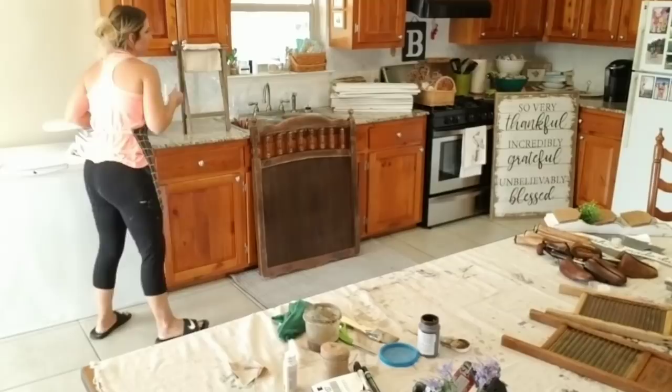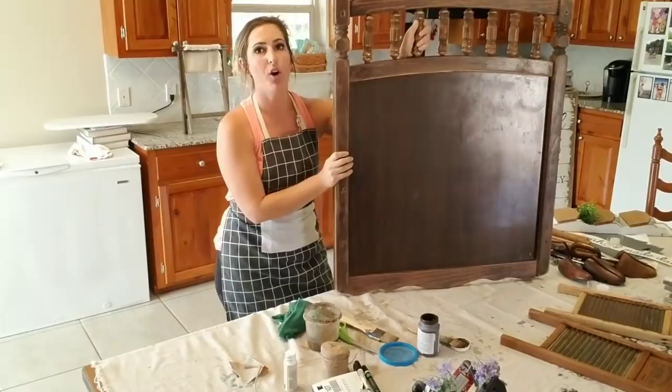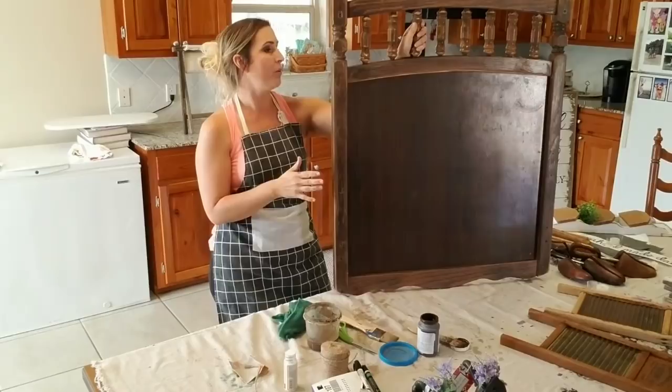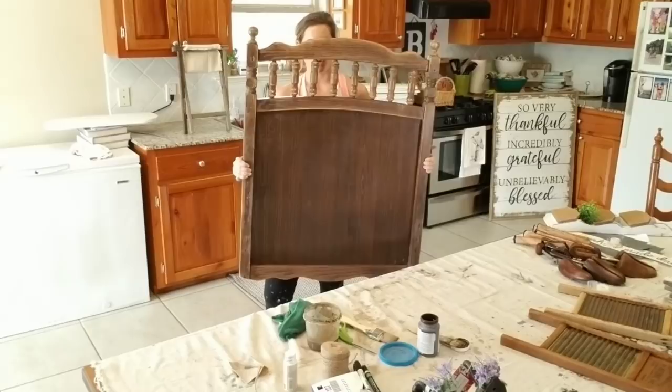Okay, next I'm gonna go work on this project. So, this is a true trash to treasure. I picked this piece up on the side of the road and it is a crib. So what I did was I took the hardware off and then I cut the bottom. It had legs, which were cute, but when this is hanging on a wall, I don't want it to look like a crib hanging on a wall. I want it to look like a sign. So I thought with a flat bottom, it will look more like a sign.